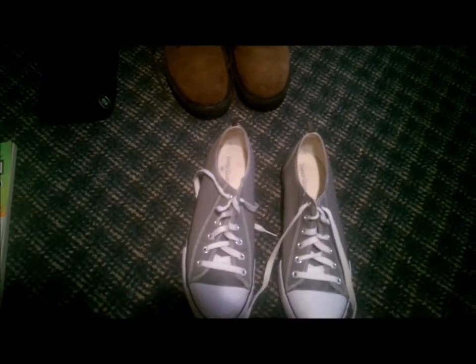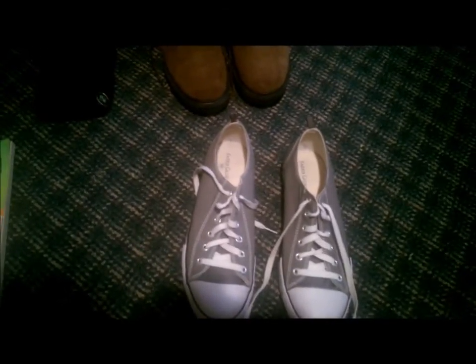Now, this pair I bought at Walmart for $7. They were on clearance from $9. They are Faded Glory tennis shoes.